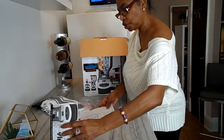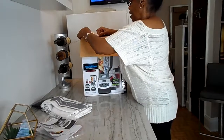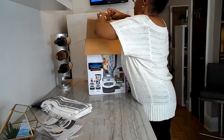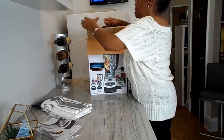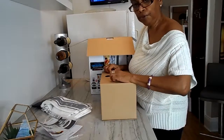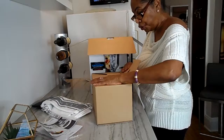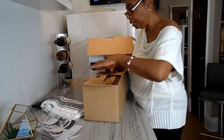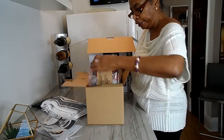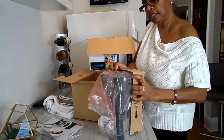And as far as I'm concerned, guys, a blender is a kitchen essential. It's something that if you cook, you need it. If you're on a health journey, and eating clean, this is something that you really need. So that's why it is essential.